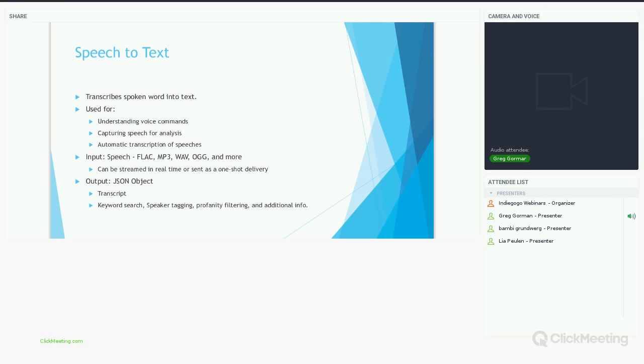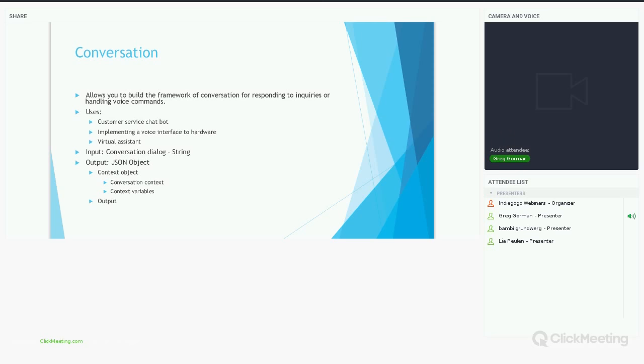It's a full transcript, plus it's got some keywords. You can do some other things to it as well. It'll start understanding different speakers and identify each person's voice, and then give you a separate string for that. So you can do some really nifty kinds of things with that. And then what they usually do is glue that together with the conversation service. And this then is what you would use to build a chatbot. We have a lot of examples out there. There's dozens of examples of different ones.